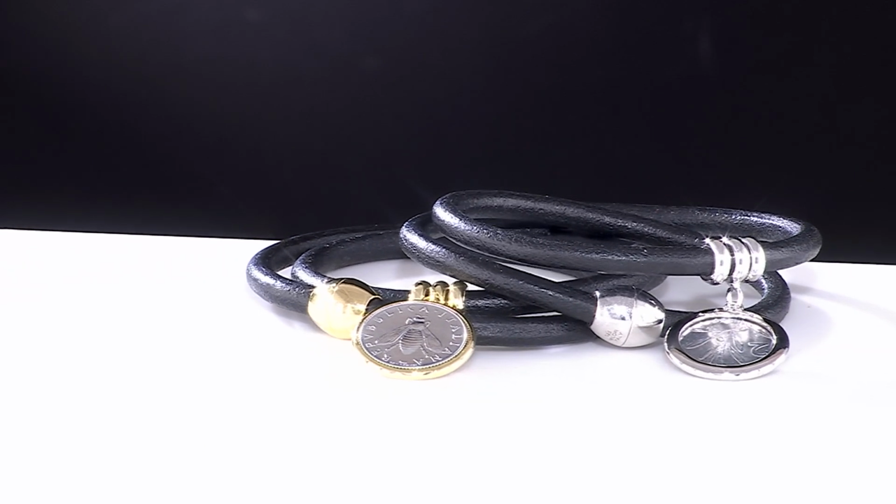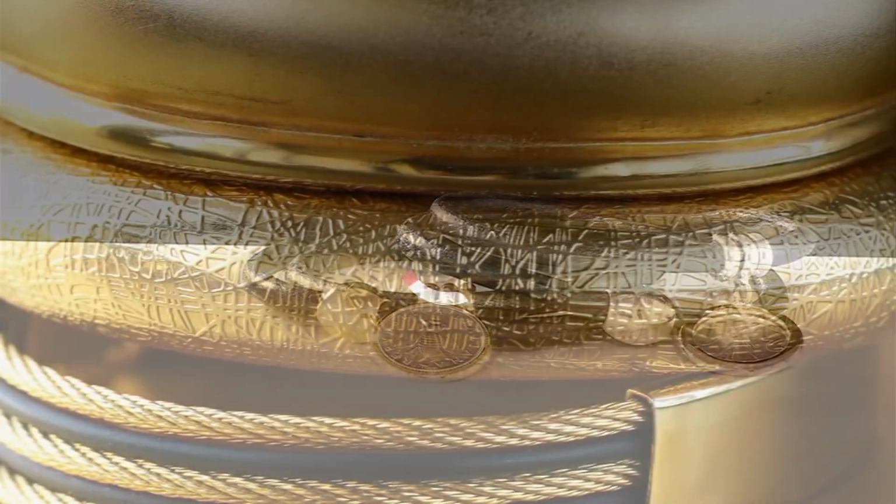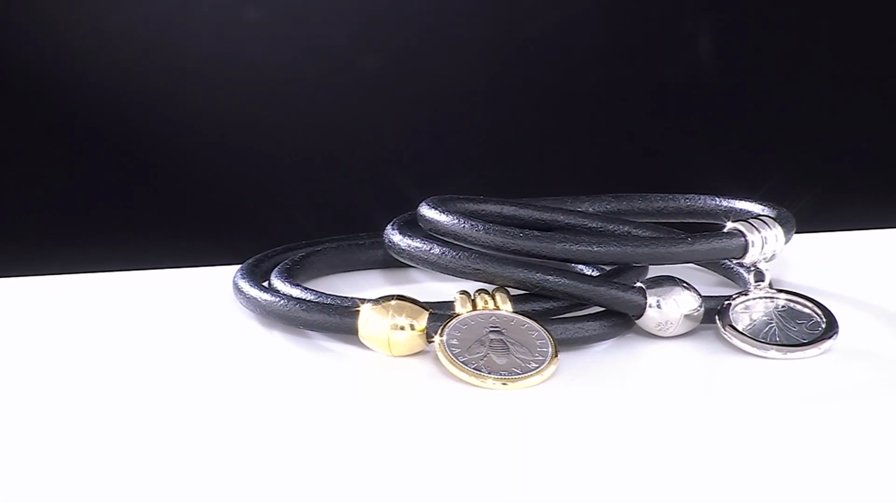Yeah, I love that set. I think that's really chic. The only thing we have to remember on how to take care of the leather is just don't put perfumes on it. Yes, put it on last.